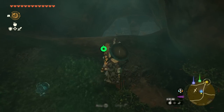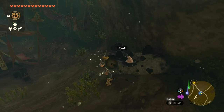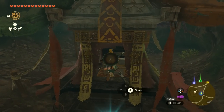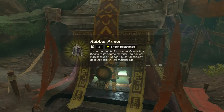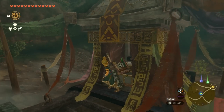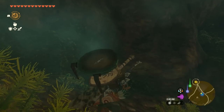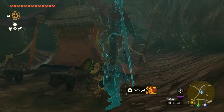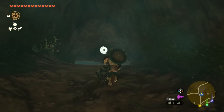So we're looking for the booble. We're looking for a treasure. There's a treasure. Where the heck's the booble? Rubber armor. I remember this stuff. I literally don't know where the booble is, though. Well, we got the treasure, which is the main reason we entered, but I'm also all about the boobles, for reals.